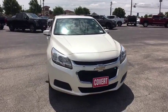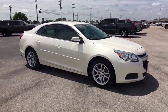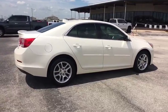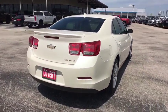Looking for the right vehicle? Check out the 2014 Chevrolet Malibu, a combination of performance and fuel economy. The Malibu is a great commuting car. This vehicle has less than 90,000 miles. Here are some of this vehicle's great options.